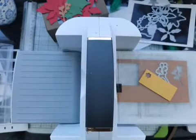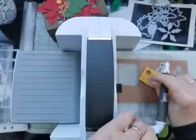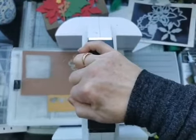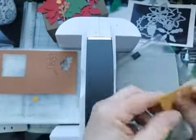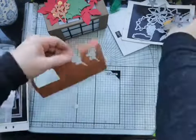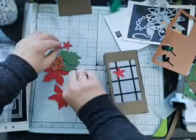Let's have another one of those. Pop that out. And we'll want at least one more of those. There we go. Now let's bring these together and do a bit of building.